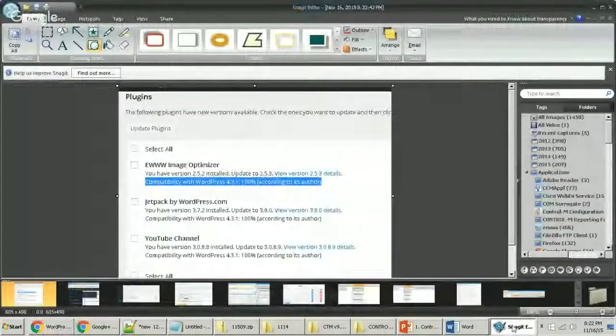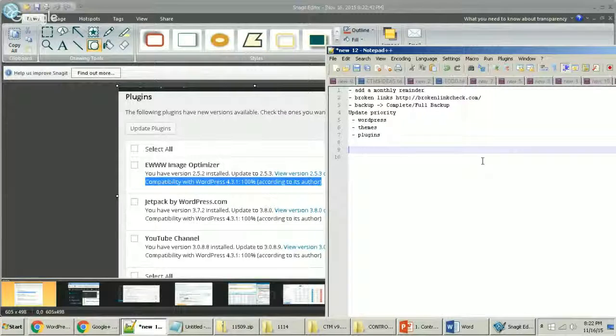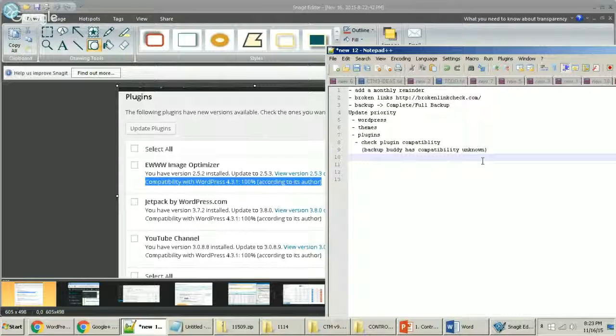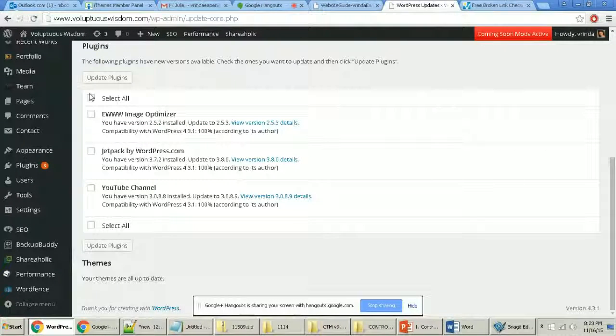Just a note, Backup Buddy always says compatibility is unknown, and I never worry about it. I always update Backup Buddy because they're such a reliable plugin and they stay very current. I always trust that it's going to work, and they haven't let me down yet. But I usually wait to see that it's compatible. The bigger, more common plugins stay up to date, so it's fairly rare that you would see one that's not. If it's not compatible, then either wait or go on the plugin site and see if there's any information, because sometimes it'll just say unknown. Then check to see if they're maintaining it. So they're all 100%, so you can do them all at once: select all and update.